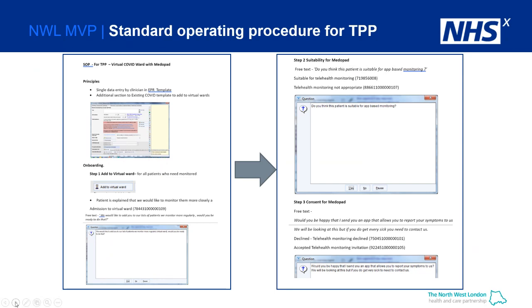And this is just an example of the standard operating procedure with screenshots from the clinical templates and the requirements that the staff team are asked to do. All of this information will be shared.